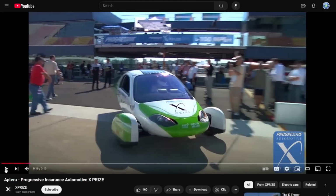Now, for those of you guys who don't know, that's Paul Wilbur. He was an auto executive brought in by the board of the first iteration of Aptera to lead Aptera because they felt that Steve Fambro and Chris Anthony did not have the expertise to lead Aptera into the production phase. So they brought in an automotive executive from Detroit, Paul Wilbur, to lead. And this is where Chris and Steve lost control of Aptera somewhat.